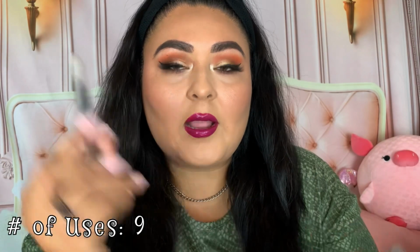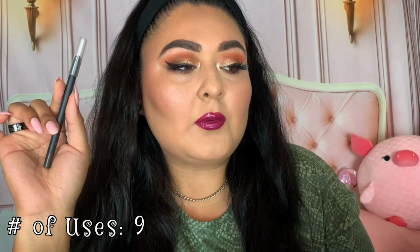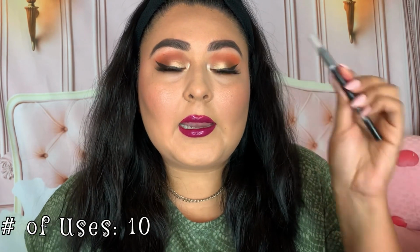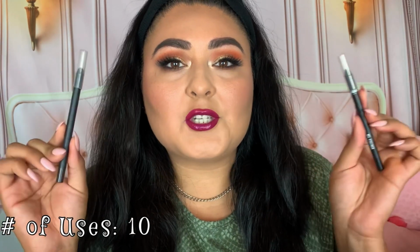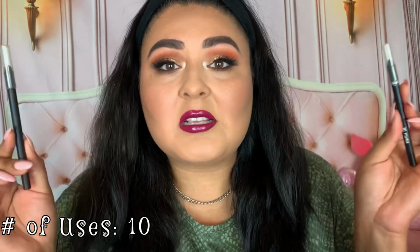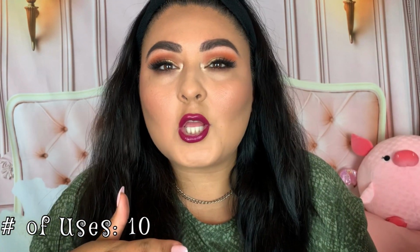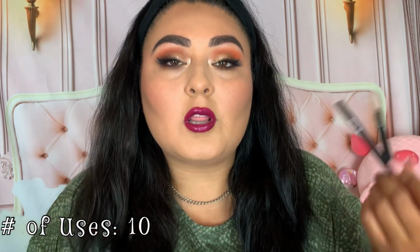So I have 2 of them here. I have the brown here, which I actually used a total of 9 times, and then we have the black one, and I use this 10 times. So basically I was interchanging both of them. These are great. They're amazing liners. I didn't use them as much because I was using my LA Colors gel liners. I like those a little more. They're a little more colorful.